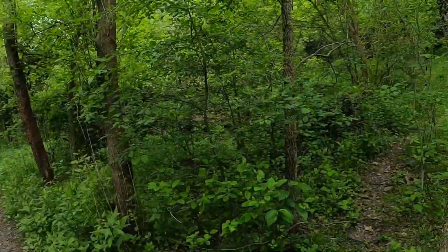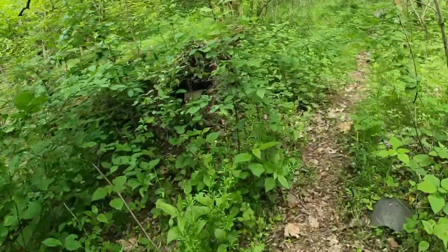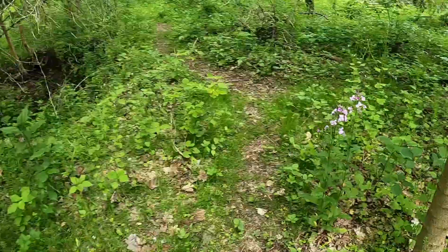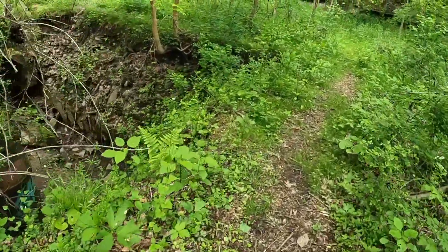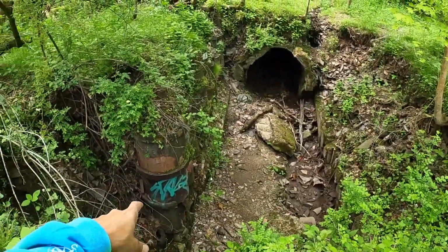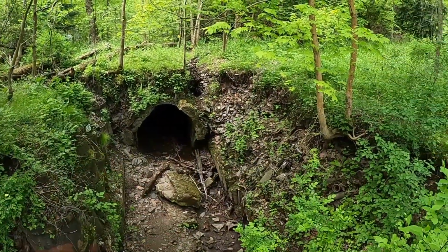So this right here is a little trail that goes back over here. I'm gonna just walk through this little trail, see what this thing takes me to. Whoa, look at this thing. Damn, they go to the tunnel down there. You can see all the little pipes and stuff they used to make underneath all the dirt here.